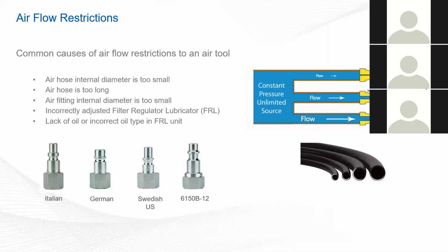And then last but not least, lack of oil or incorrect oil in the FRL unit could also be an issue. Depending on the tool you order from us at least, like a right angle tool, the RA20, has two different oils that come with the tool. So you will have oil for the gearing in the right angle head, and then you will have the vane oil. The oil for the gearing is slightly thicker, and you do not want to run that in the vane because you can risk breaking those vanes as it runs. So we need to be mindful of the oil that we're running as well.